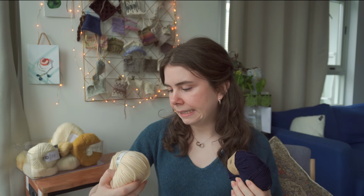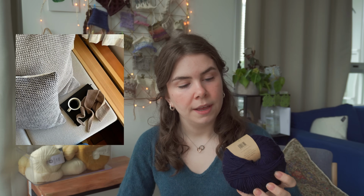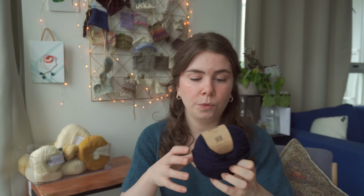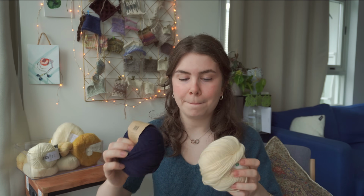So what I've been thinking for the Marie pillow is Donna Fibra Natura. Now this is Merino. This was Merino from Turkey, and I actually used this in a previous project. I have 2 skeins left from that. So these run you 115 meters.